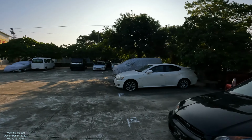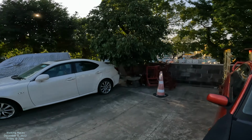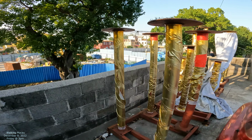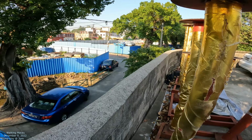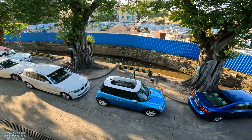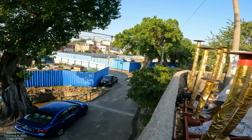And I'm just going to come back over here. I just kind of noticed some stuff maybe related to the temple, but we're going to be checking out this street right here, just kind of going all the way down and seeing what it's all about.